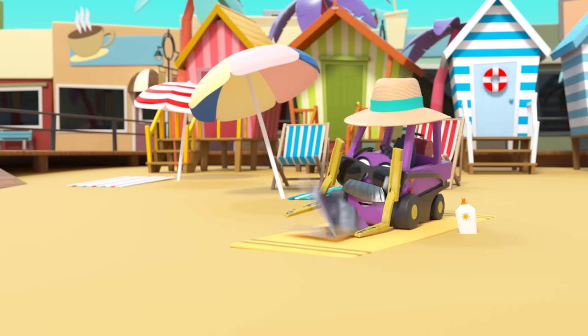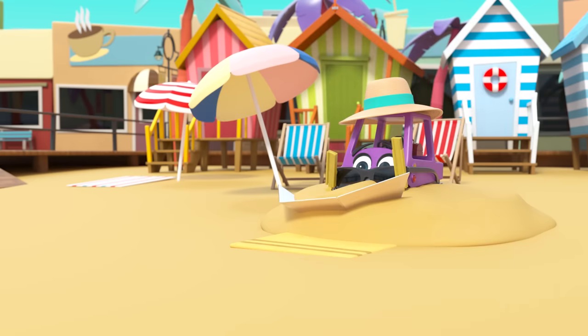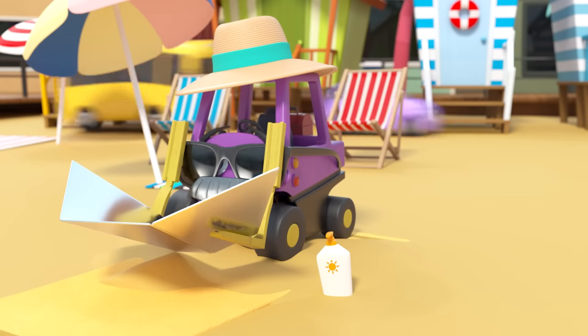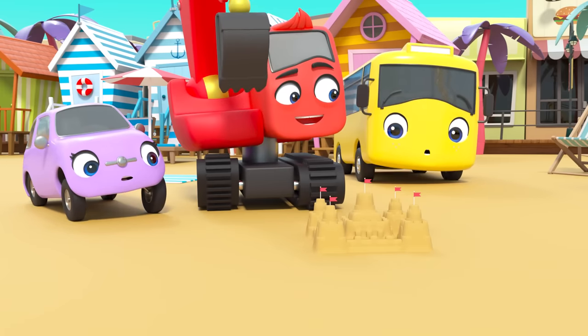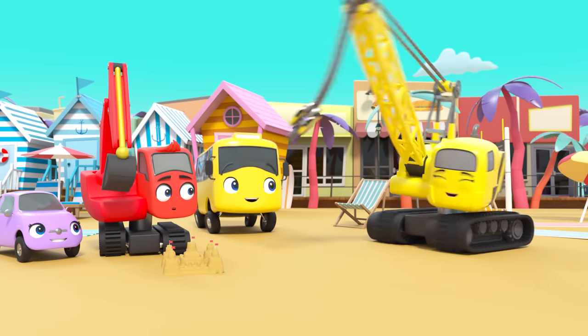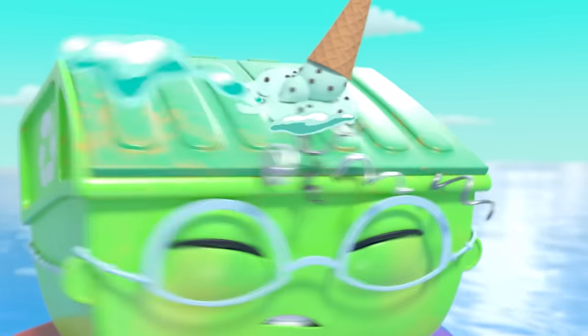Mr. Rubble is happily sunbathing. Oops! Who was that? It's Buster and Scout. They're on holiday too. Digley is finishing off his new sandcastle. That's great, Digley. Dazey asked Buster to help her build an even bigger one. Look out, Mrs. Skip. Oops.